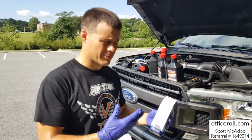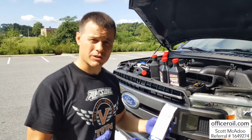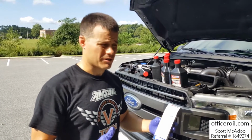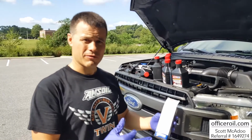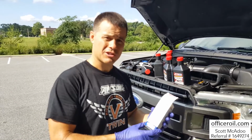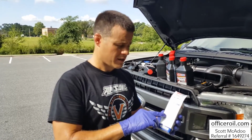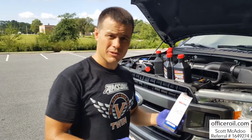To give you a comparison, your typical, say, Wix filter or maybe a Donaldson filter, which are very good quality OEM style filters, are only about 50% efficient at 20 microns. So 50% efficient versus 99% efficient. By having the synthetic nanofiber filter media, you're going to get maximum oil flow, but you're also going to catch the most contaminant, and hold more contaminant than the competitors. So the 15,000 mile filter, which is great, is going to complement the AMSOIL oil, so you don't have to get in there and change a filter at the halfway point.